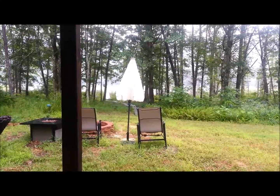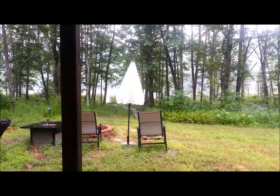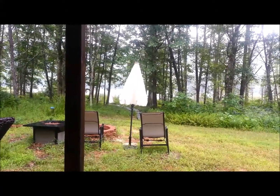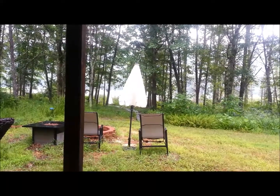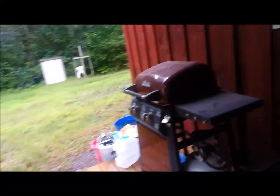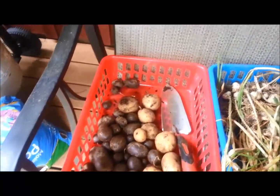After I finished watering the garden, then the rain started to fall, and it's been raining for probably about 20 minutes, which is great. It's been a long time, but I got stuck in between harvesting the potatoes, the purple and the yellow. So this is what I got. I got all the purples out, but then I couldn't finish the yellow one.